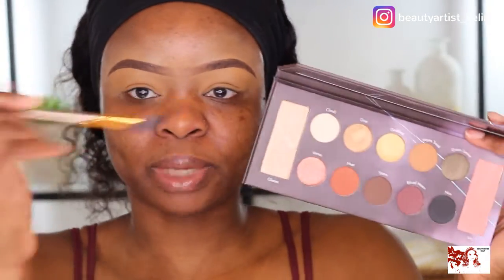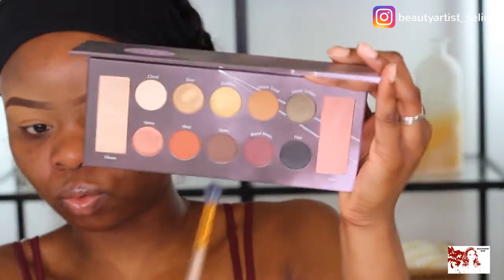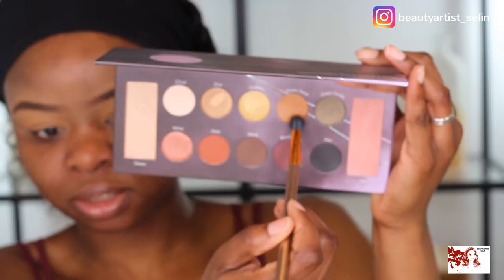I'm going to be taking this brush by Beaubel, and I'm going to take this shade called Warm Sand, this color right here. That is going to be my transition color. As you can see how it looks, it's super pigmented and it's a very workable palette. So this is the kind of skin shade tone. So yeah, I'm just going to start blending.